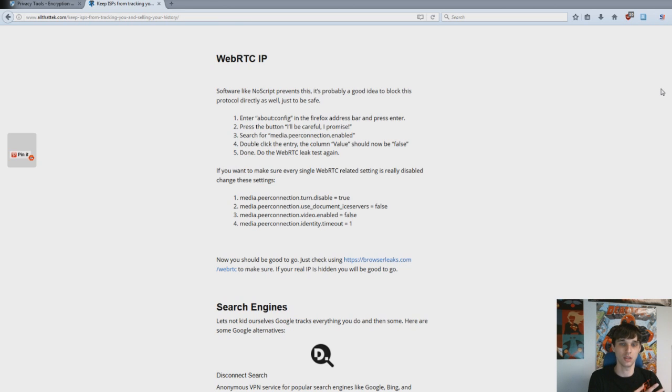Alright, and then there are some single WebRTC-related items that you're going to want disabled. Media peerconnection enabled, you want to put that to false. Media peerconnection use document ICE servers, you want to put that to false. Peerconnection video, again false. Peerconnection identity timeout, you want it at 1. All this will make sure that your WebRTC is disabled and that your DNS does not leak out by accident. Again, there's more to it than this. I'm just giving you guys a basic rundown of what all this is and how to do this. I put more on my website.